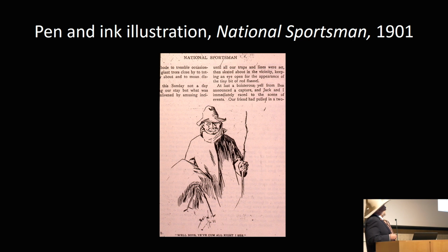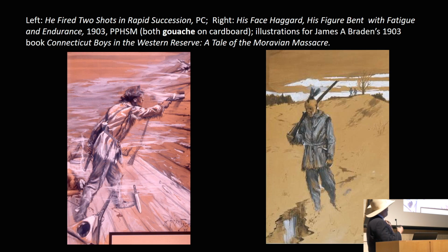He also begins illustrating as early as the turn of the century, probably even a little earlier in the mid-1890s, for various sporting magazines. And so this is the type of pen and ink illustration. So he starts working in pen and ink, he's working in watercolor, making sketches, and then starts to experiment with gouache, opaque watercolor, in illustrations like you see here from 1903, from a children's storybook. We had this particular example at Panhandle Plains. This is an illustration that eventually ended up at auction.